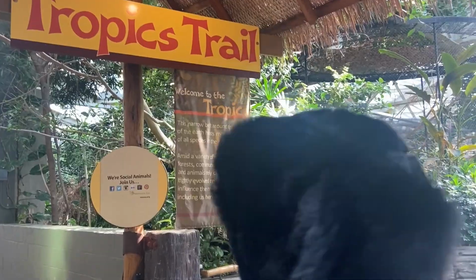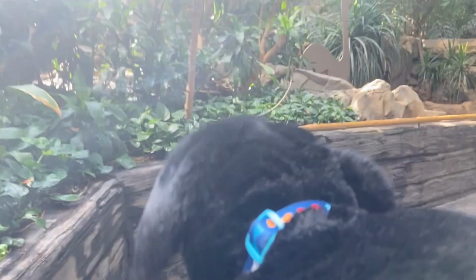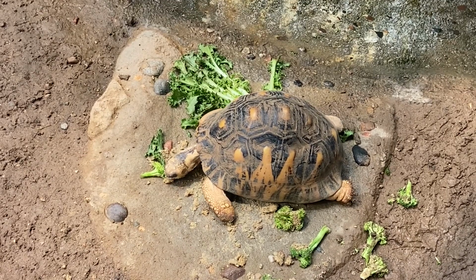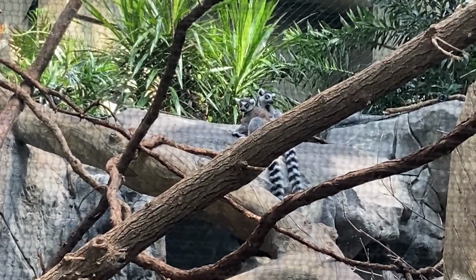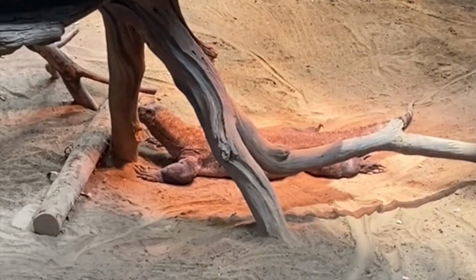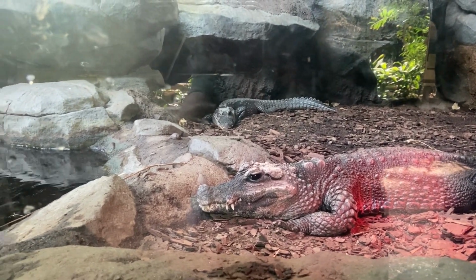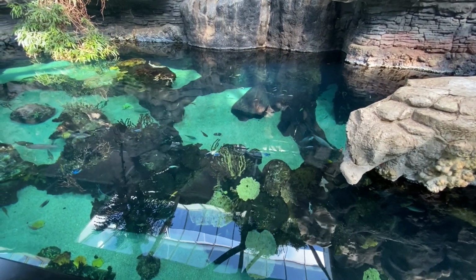The Tropics Trail. Let's go! Next up is the second indoor space at the zoo, the Tropics Trail. The Tropics Trail highlights tropical habitats around the globe, from Africa to Asia and South America. And with such a wide location variety, the trail is home to many different animal species, including fruit bats, colobus monkeys, Komodo dragons, flamingos, lemurs, hogs, hornbills, and many, many other birds. Oh, and there's even another aquatic tank to finish off the exhibit with zebra sharks.